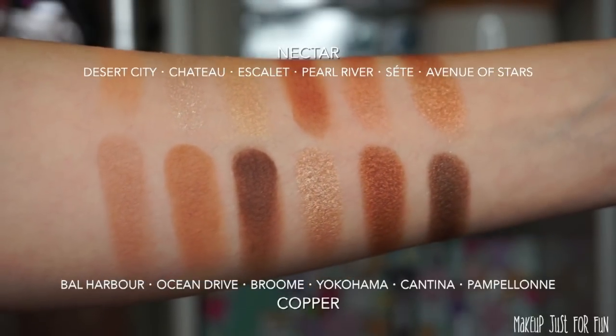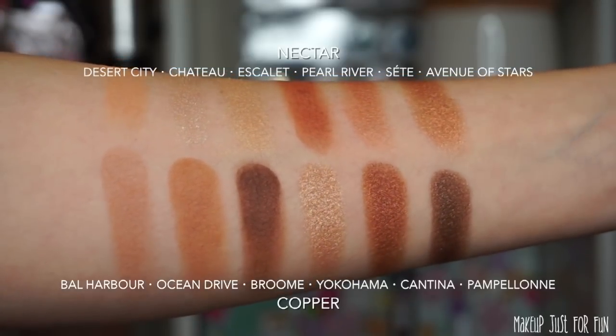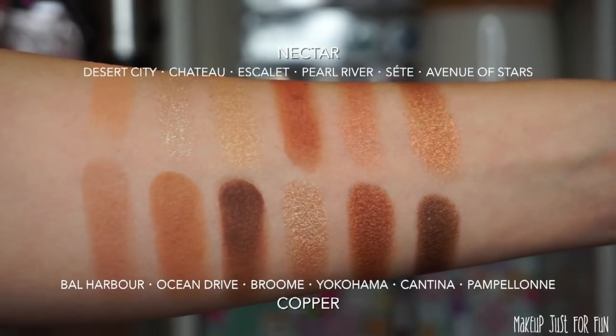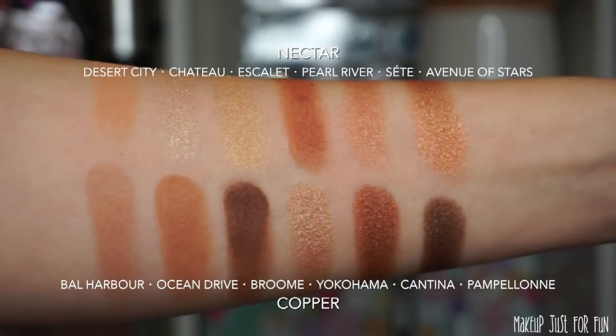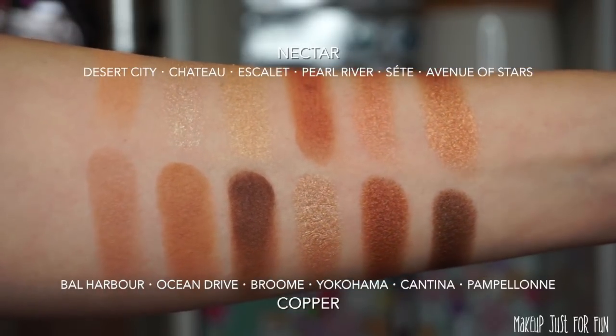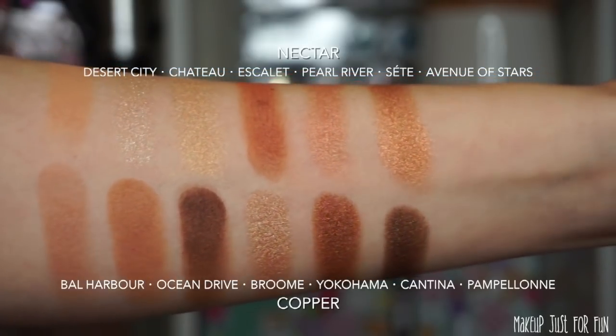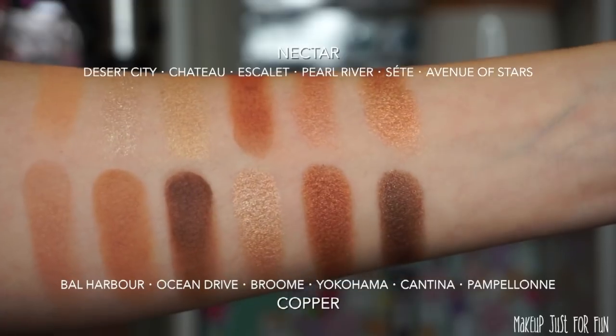First, I want to show you the Copper and NECTAR palettes. NECTAR is swatched on top and Copper is swatched below. I really wanted you to see some of these shades side by side so that you can kind of compare and contrast them. There are a lot of similar shadow shades among these palettes.